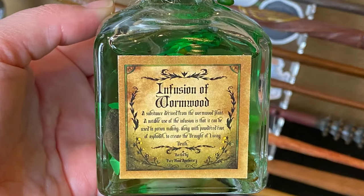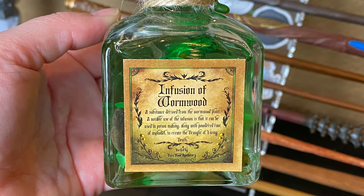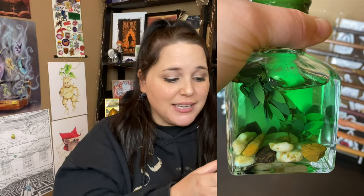Ooh, this is heavy. It is another potion. Infusion of wormwood, a substance derived from the wormwood plant. A notable use of this infusion is that it can be used in potion making along with powdered root of asphodel. Did I say that right? Probably not. To create the draught of living death, bottled by Pure Blood Apothecary. I think this is my favorite potion ever from the Wizarding Trunk. And that's saying something because I've loved all of their potions. Oh, that is awesome. Y'all, I'm for real gonna have to get another bookshelf soon because I've completely filled this up with my new potions.